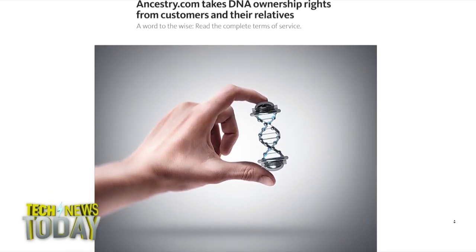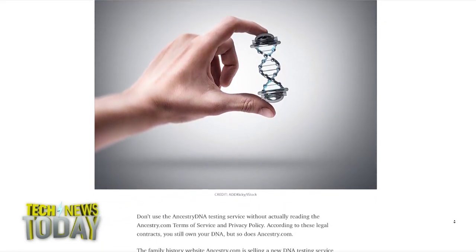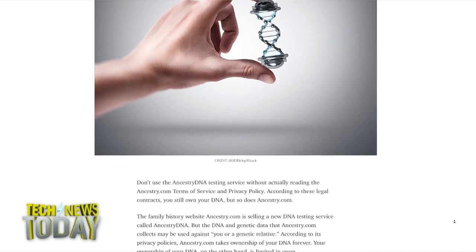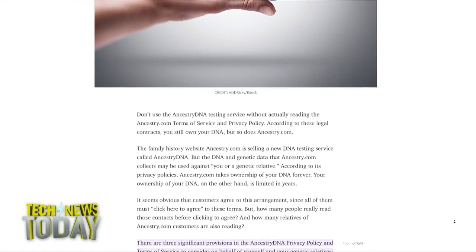So the chief privacy officer, Eric Heath from Ancestry.com, he responded to your post and then revised the terms of service. What do you think about the revisions that he made? So I think it's a step in the right direction.